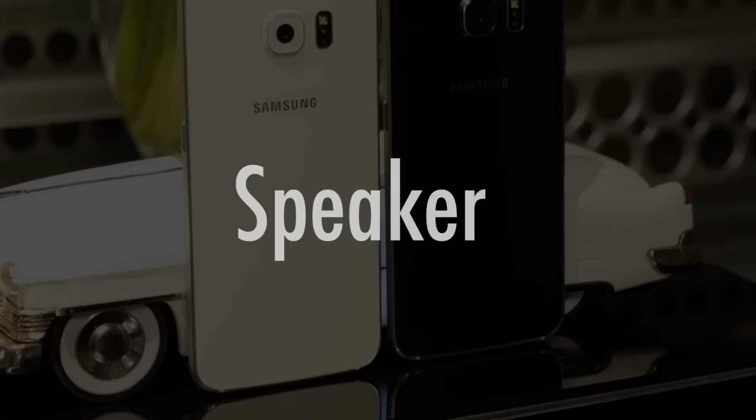So if you see a charging pad at a coffee shop or at a bookstore, you won't have to worry about whether or not the phone is compatible. You can just set it down and know that it'll work. Pretty awesome stuff. 8. Speaker.